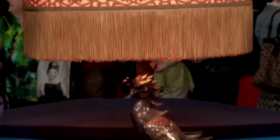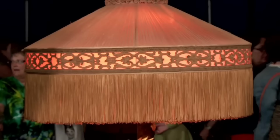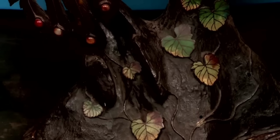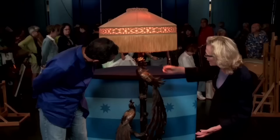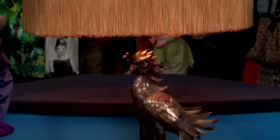This is not just a functional piece of lighting. It is a work of art that tells a story of Japan's artistic heritage. How did this guest come to acquire this item? Take a look at the cloisonné bronze lamp's intricate floral motif, showcasing the skill and artistry of the Meiji period artisans. The lamp is made to look like it has two phoenix birds sitting in a tree.